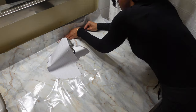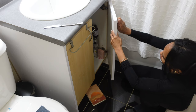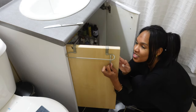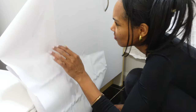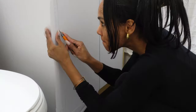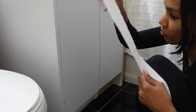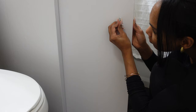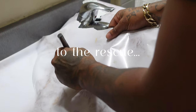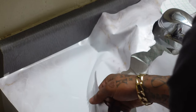It's time to take a break and do the sides, which were so much easier. And all you gotta do if you're covering doors is remove the handles and then poke the nail through when you screw it back in. Don't forget to fold those corners over. Like a squeegee.